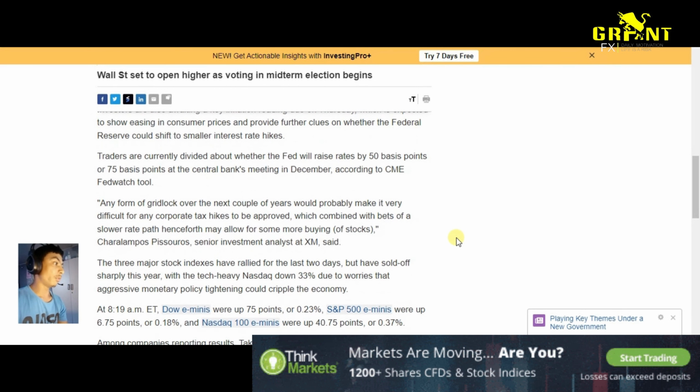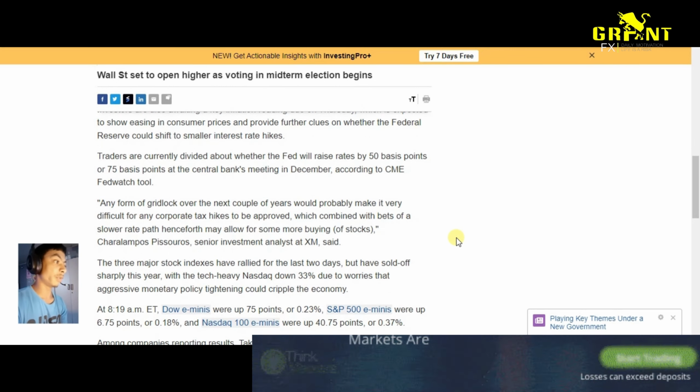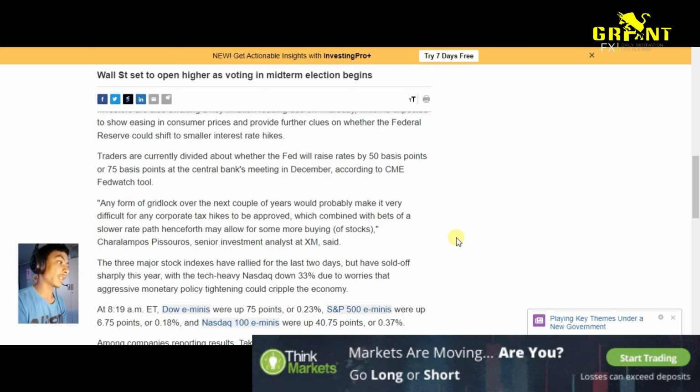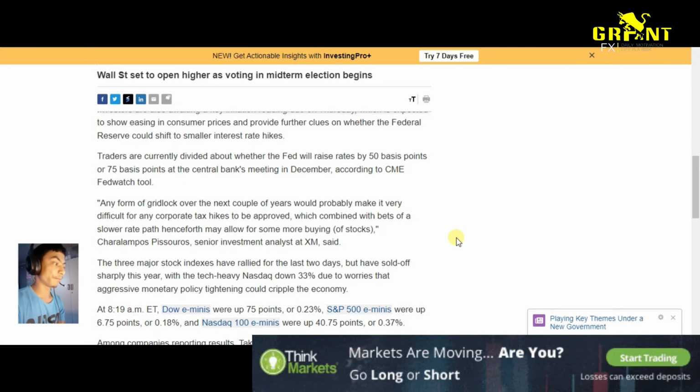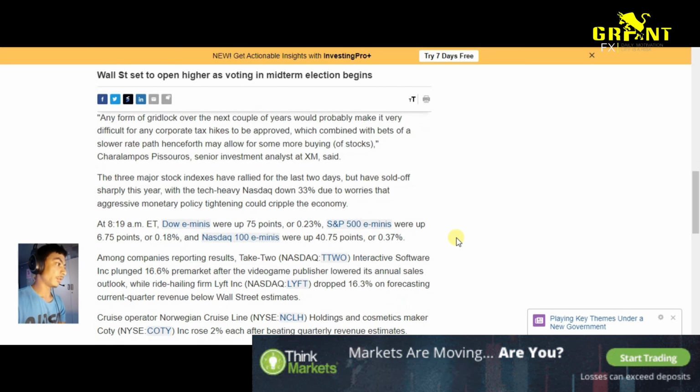Any form of gridlock over the next couple of years will probably make it very difficult for any corporate tax hikes to be approved, which combined with bets of a slower rate path henceforth may allow for some more buying of stocks. All three major indexes have rallied for the last two days since Monday, but have sold off sharply this year, with the tech-heavy Nasdaq down almost 33% for the year due to worries that aggressive monetary policy tightening could cripple the economy into a recession.